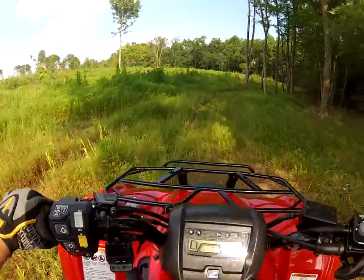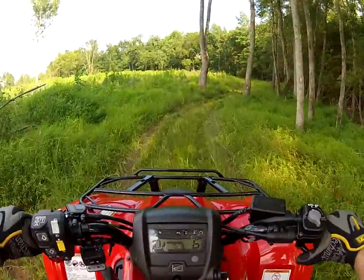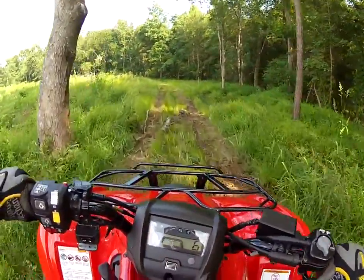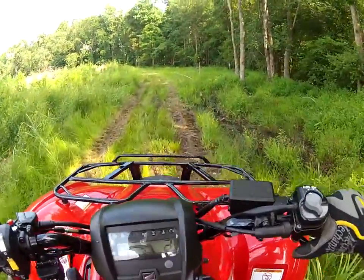Still no sign of the chain yet. I imagine it's up here, probably in the spot where I broke down is my guess. If it's up there and I can actually find it, that is.